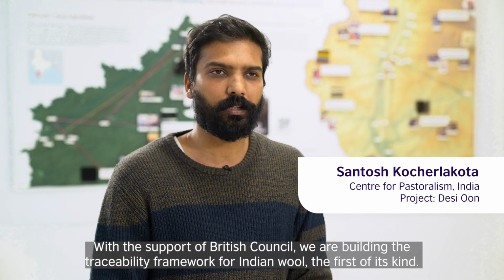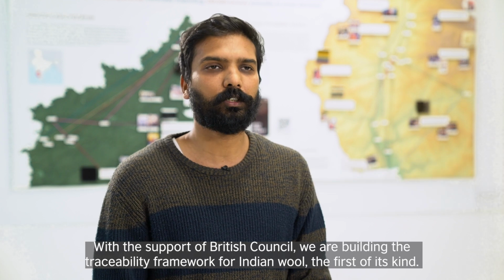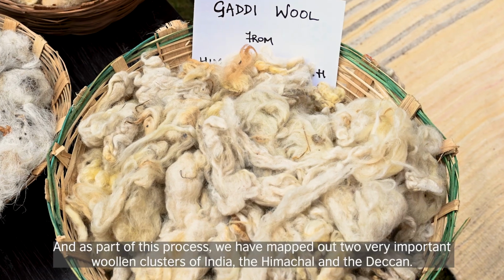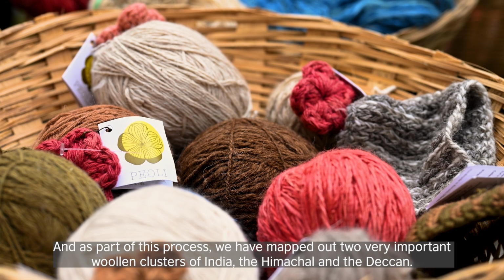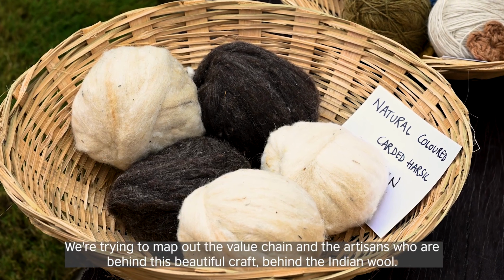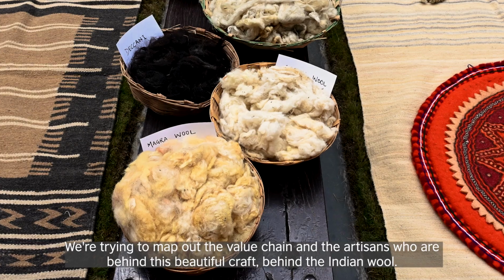With the support of British Council, we are building the traceability framework for Indian wool, the first of its kind. As part of this process, we have mapped out 2 very important woolen clusters of India, the Himachal and the Deccan. We are trying to map out the value chain and the artisans who are behind this beautiful craft, behind the Indian wool.